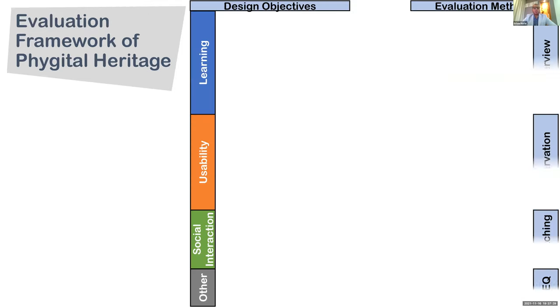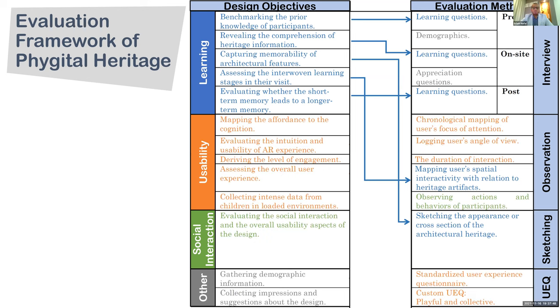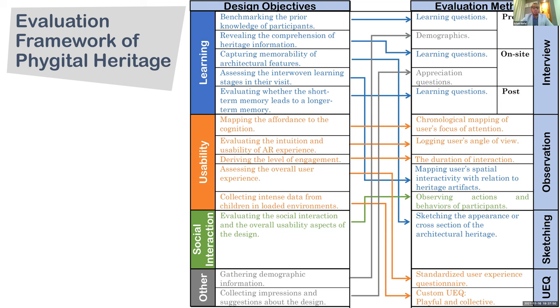And the last contribution is that we present an evaluation framework of Phygital heritage, indicating when and how to use the different methods based on the design objectives. For example, for objectives about learning, here are the appropriate methods, and so on for the other objectives. And in the framework, we also present novel evaluation methods, such as sketching, to report on the learning and memorability of architectural features, and a playful user experience questionnaire to collect data from children in loaded environments.